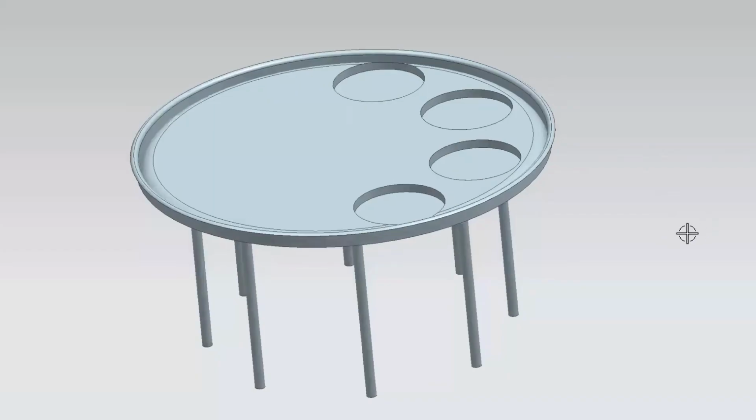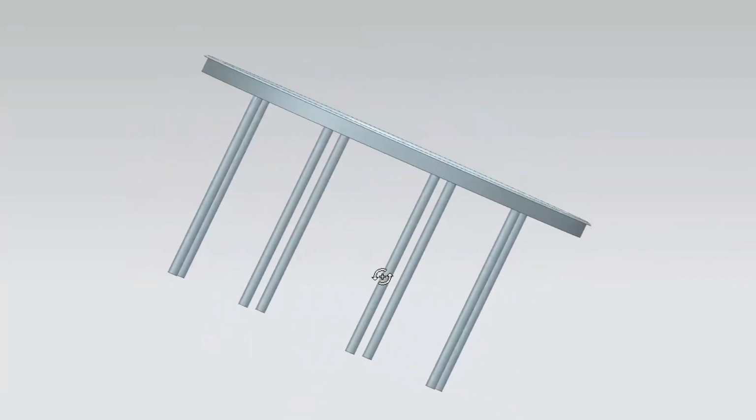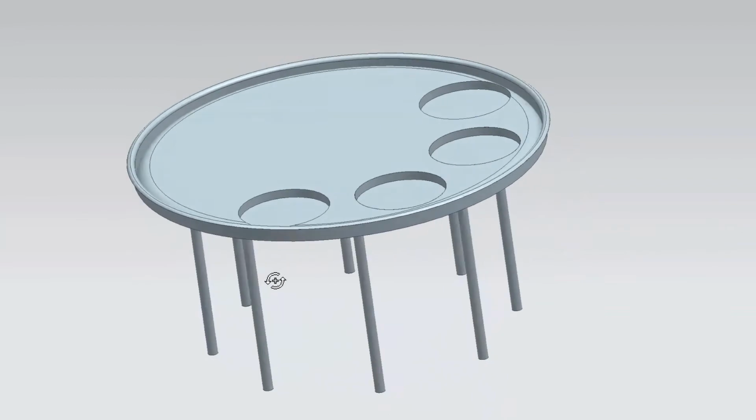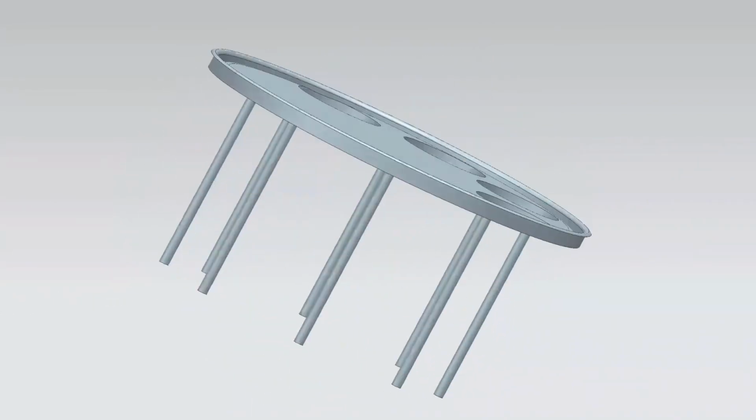We designed a simple concept in NX 12 of what could be put on a robot to help deliver food. This would reduce stress of workers by helping them run food, and it would be one less point of contact.